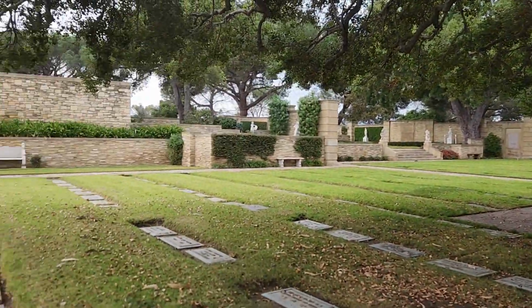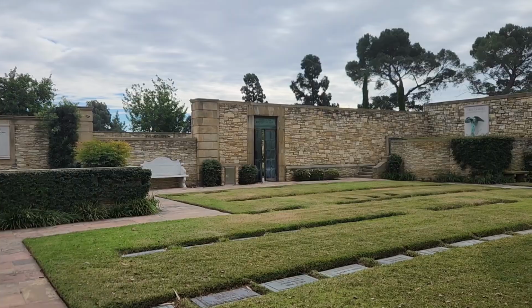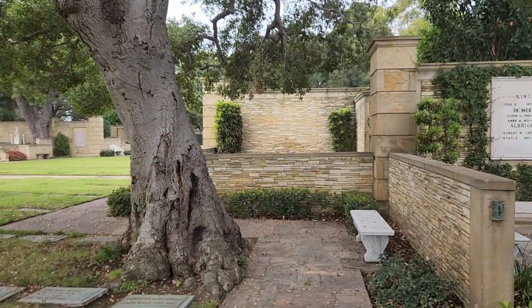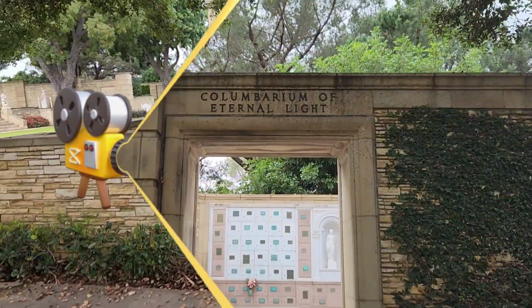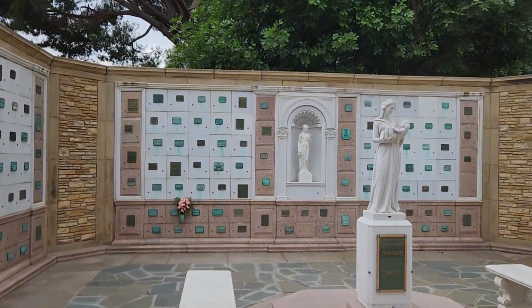So there are some places, usually that door is locked over there, but as luck would have it, it was open today. Humphrey Bogart's supposed to be in here somewhere too, so I'm gonna try and find him next. All right, you walk right in here.